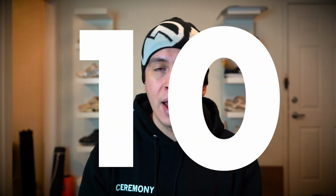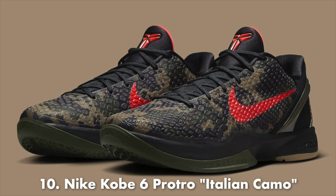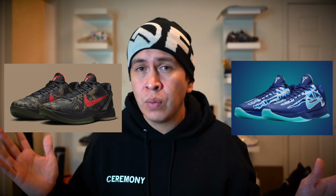And number 10, we have the Nike Kobe 6 Protro in the Italian Camo colorway. I thought this was the best Kobe to release this year. I thought about putting the X-rays on here, but I ended up getting rid of them because I just couldn't see myself wearing them all the time. But this one here, if I picked it up, I would have kept it.